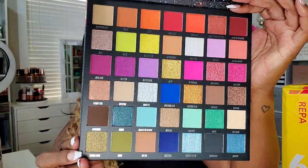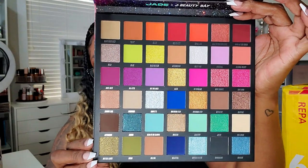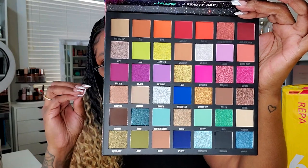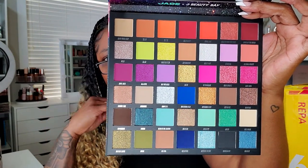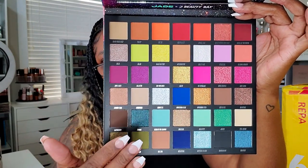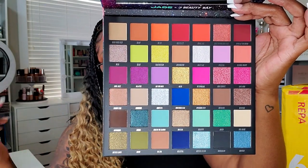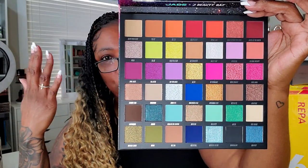This one is not really new either. It's been out for quite a while. But I had looked at it and had my eye on it, so I finally just bit the bullet and got it. This color story is really pretty. It doesn't have as many bright colors. It has some of the really pretty earthy tones in here as well. It's a nice mixture of shades.